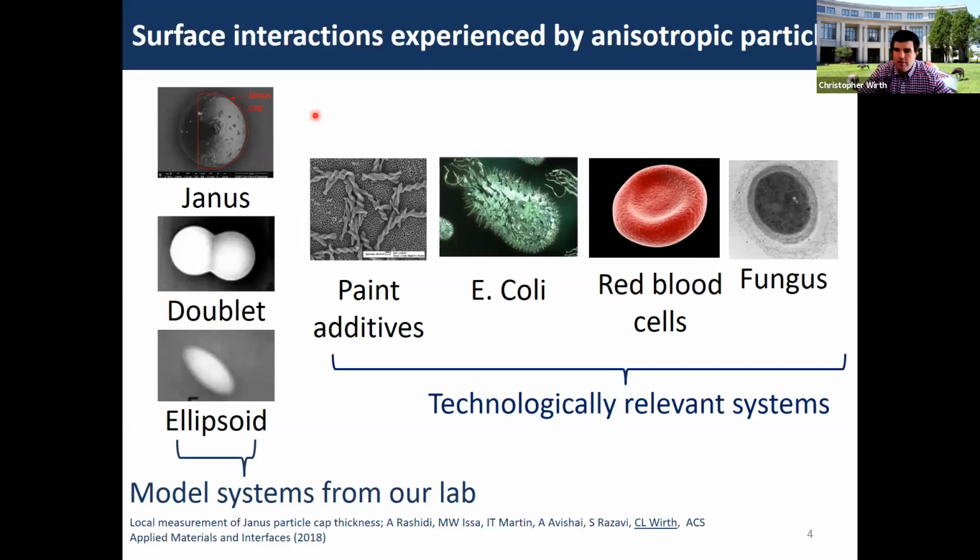So our strategy for attacking the selection of problems in this area is to make model systems. So we make model systems in our lab. We make ellipsoids, we make doublets occasionally, we make Janus particles. And we utilize these systems to mimic technologically relevant systems that could consist of paint additives, biological colloids, red blood cells, or fungus, for example. And we have some collaborators where we work with them on projects that utilize these more technologically relevant systems. But our real expertise and our focus are in Janus particles.